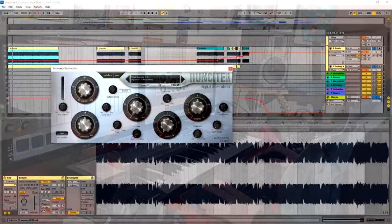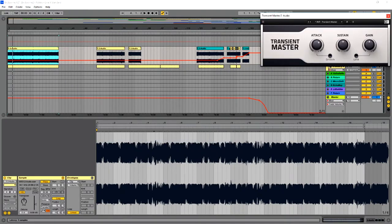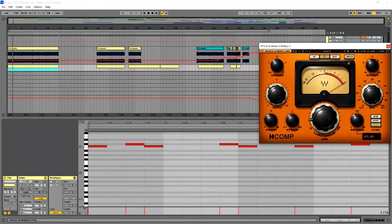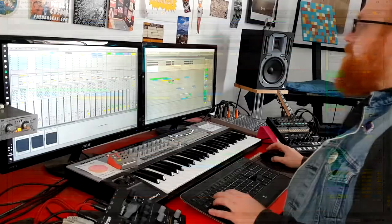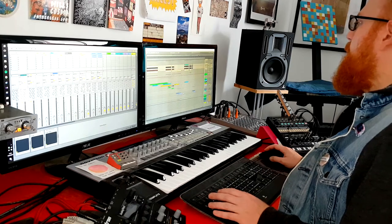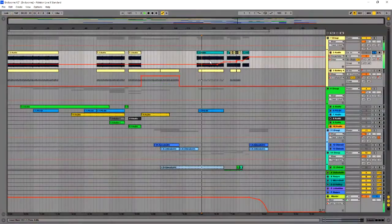I also have some Runcitter UHE's filter plugin, which I like to use. Every single track I use uses this at some point. I've got a Transient Master on it, which is a handy plugin to use. And the kick drums just have some gentle compression, just to give it that punch and boost. So that's the drum beat. It does change a bit later on. It goes to like halftime. I literally just halve the sample time, so it sounds like this.